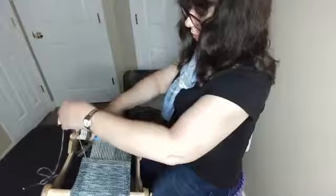And then let's go back just to make sure it's tied in well. Just like when I'm switching yarns, I leave a tail. Now we get to take the tension off of it. Maybe not that one. Okay. Let's take some tension off of it. And then I cut the yarn.